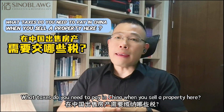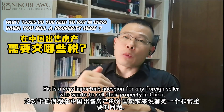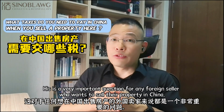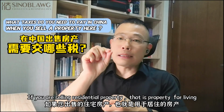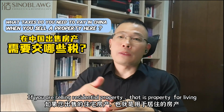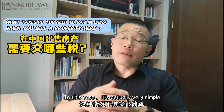What taxes do you need to pay in China when you sell a property here? Well, this is a very important question for any foreign seller who wants to sell their property in China. Basically, we need to look at what kind of property you are selling. If you are selling a residential property, that is, property for living, in this case, it's actually very simple.